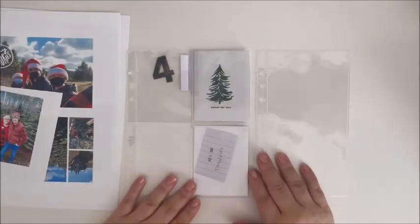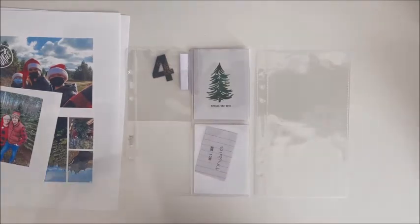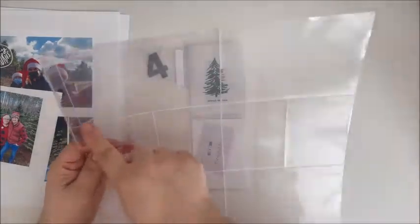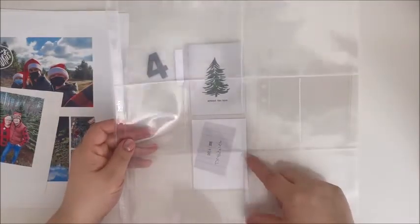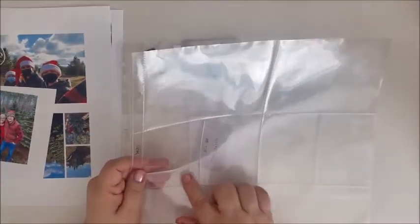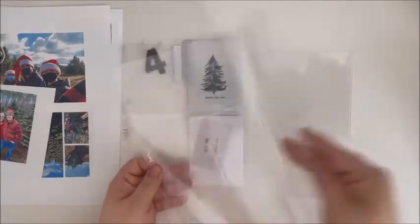So for this year, I tried to mix it up a little bit, do a different page protector selection. What I chose was Becky Higgins 12 by 12 Design A plastic page. You can decide to cut off the top, and then you'll have 2 3x4s and a 4x6, or you can cut off the bottom, which is what I did. So I'll have a 4x6 at the top and 2 3x4s at the bottom.